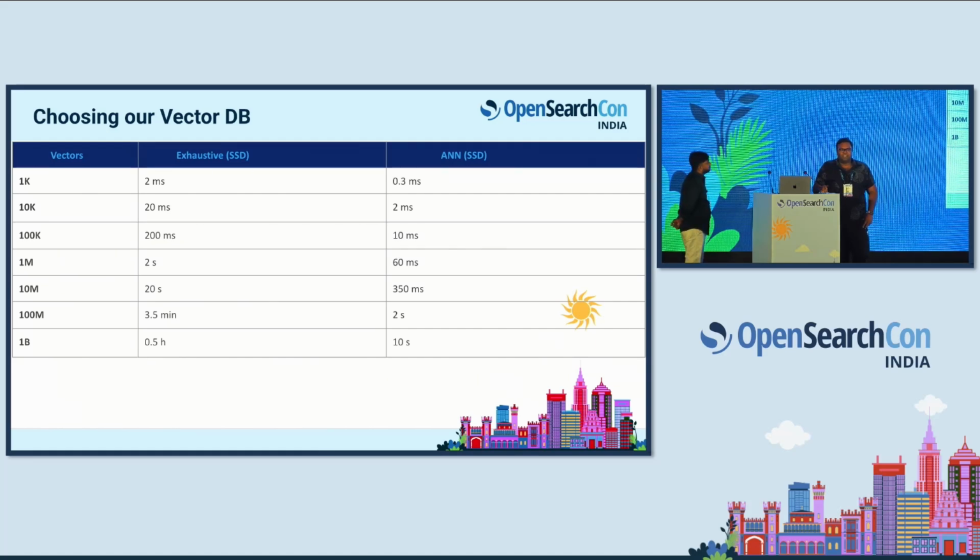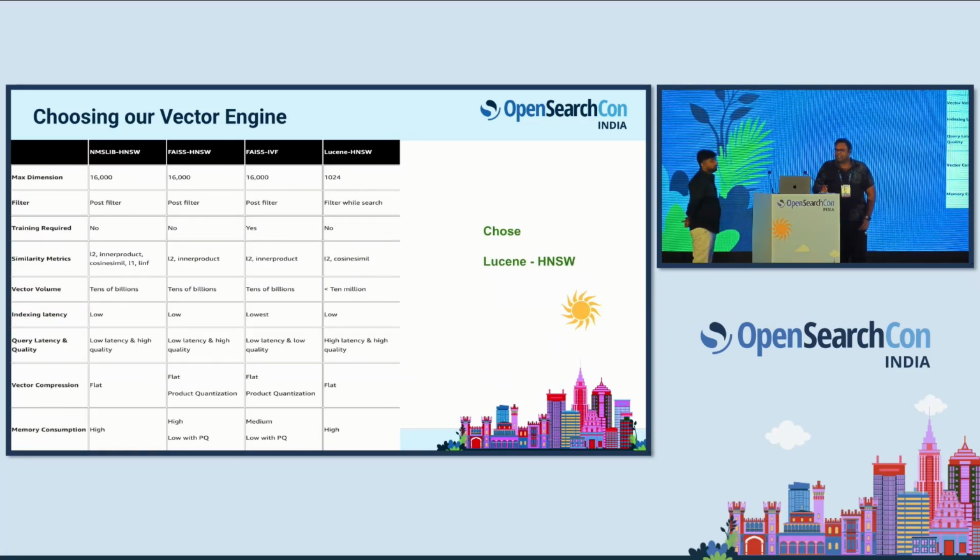But yes, OpenSearch itself has a KNN plugin, so we went and looked into that. The KNN plugin gave us multiple options. There were multiple engines: NMSLIB, FAISS, and the Lucene engine itself. These engines majorly implemented two similarity algorithms, which were HNSW and IVF.